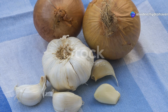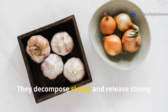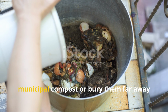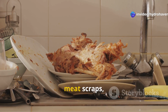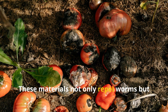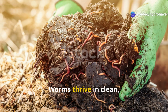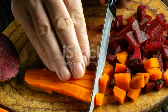Onions and garlic fall into a similar category. They decompose slowly and release strong odors that worms find, well, pretty unpleasant. When building a worm-friendly garden, it's better to keep these in your municipal compost or bury them far away from worm-rich zones. Greasy foods, meat scraps, and dairy products don't belong in your worm-feeding plan either. These materials not only repel worms but can also attract unwanted pests, create anaerobic pockets in the soil, and cause some really nasty odors. Worms thrive in clean, fresh-smelling compost, not one that smells like a fast food dumpster.